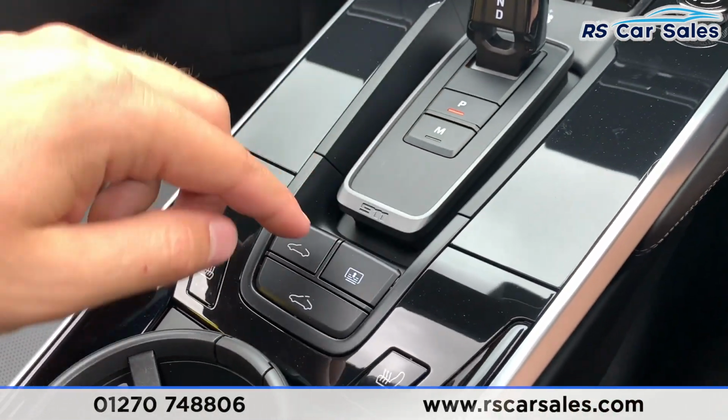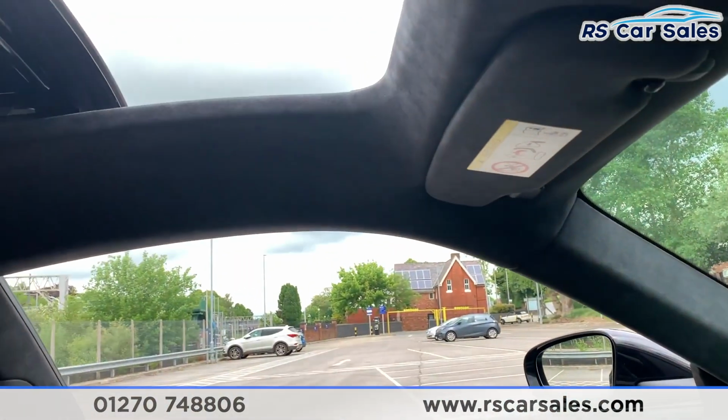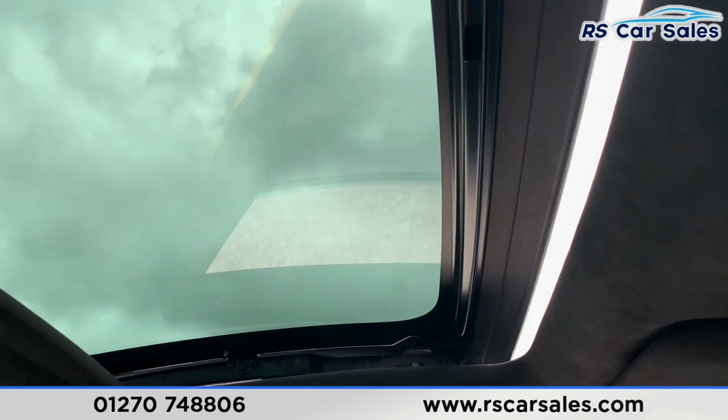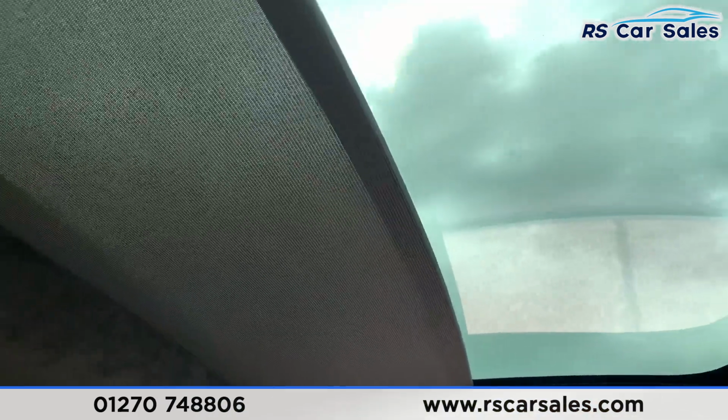Now coming down here, we do have the panoramic roof settings, where we can close the panoramic roof by lifting up, and then the panoramic will close and works just as you would expect it to. Then I'll close the blind as well by pulling up again on the one next to it, and as you can see, it works just as you would expect it to.